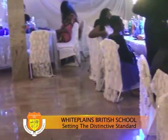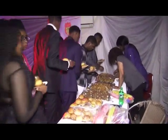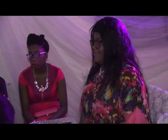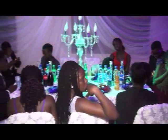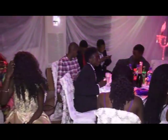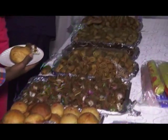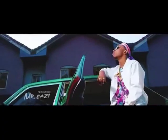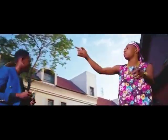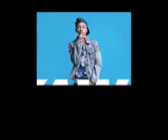It was an evening of fun with lots to eat and drink. The high point of the prom was the performance of an A-class fast-rising Nigerian artist, Mayokun, who was well prepared to give the graduating students and their friends a swell time at Grand Cubana, venue for the 2017 prom.